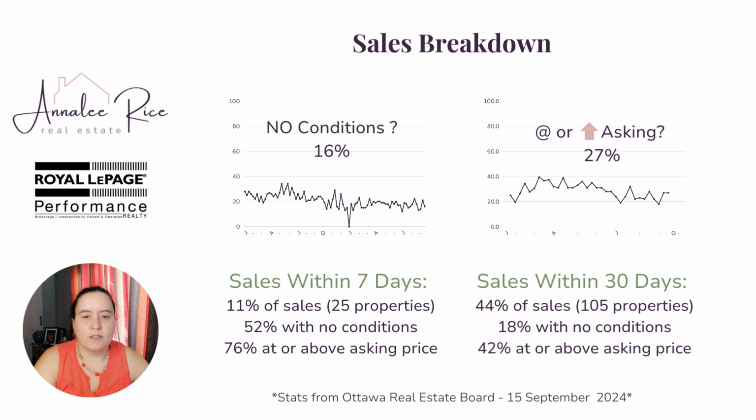For the sales within the first 7 days, it represented 11% of the sales and 25 properties. 52% of those sold with no conditions, and 76% of those sold at or above asking price. Both of those percentages for no conditions and at or above asking price dropped from last week, but again, last week was a bit of a blip week following the long weekend.